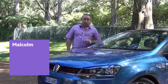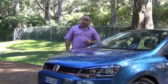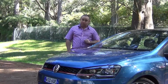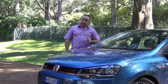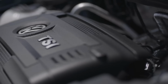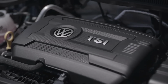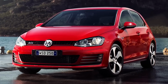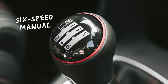The MkV Volkswagen Polo GTI was the first of the current era of little hot hatches, and the new facelifted model packed some serious upgrades to help take on more recent models like the Ford Fiesta ST, Renault Clio Sport and Peugeot 208 GTI. The biggest change would be under the bonnet, with an upgrade to a 1.8 litre turbo, which is basically a smaller version of the 2 litre engine from the Golf GTI. Hot hatch purists will also love that you can finally buy a manual version.